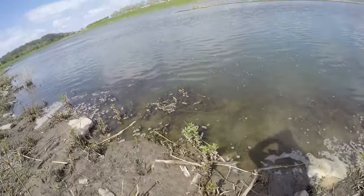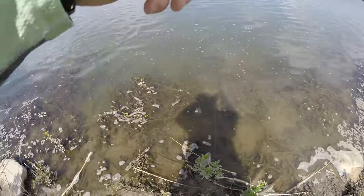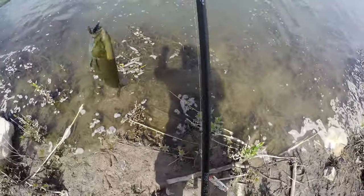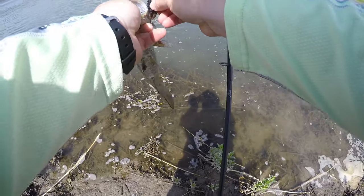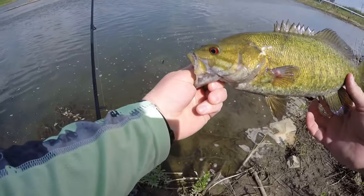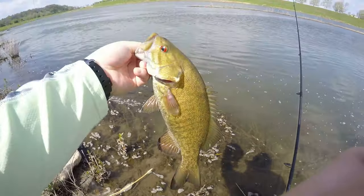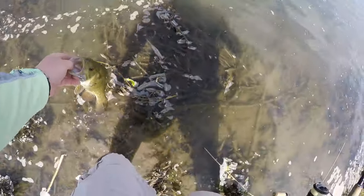There we go. Oh, come here, buddy. It's another nice, healthy fish. Oh, I shouldn't have flipped him. He's a little bit bigger than to be doing that. There we go. Get a good look at him. I don't know, can you see him in my shadow? It's a healthy 14, 14 and a half incher, right here in front of me, too. There you go, buddy.